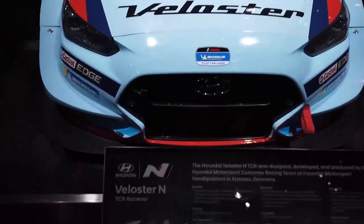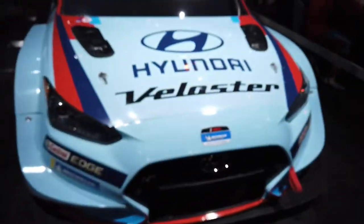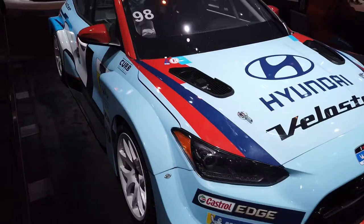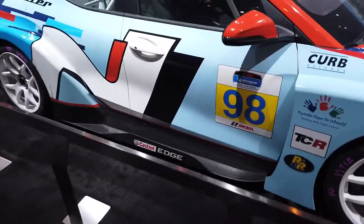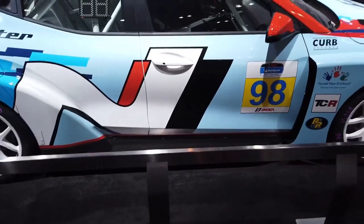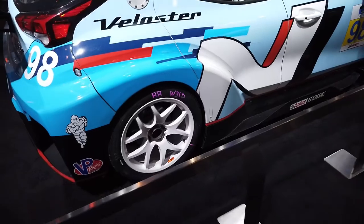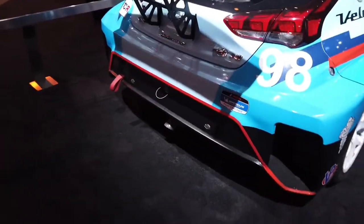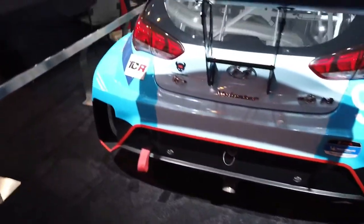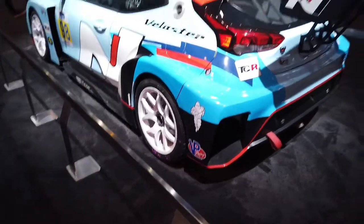Veloster and, all right. This is the WRC style Veloster. Nice. This category runs like a 600 horsepower. Wide body.